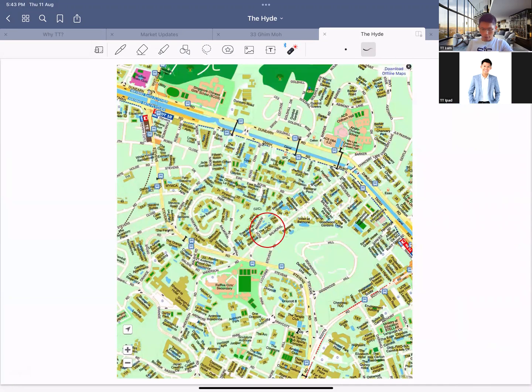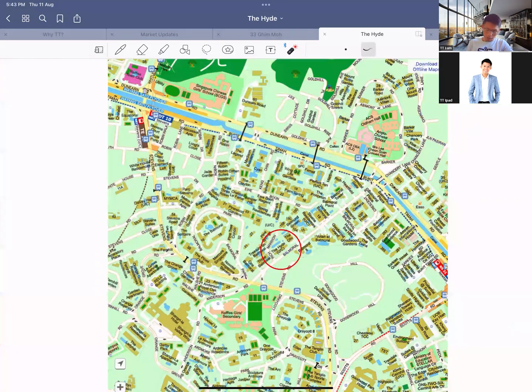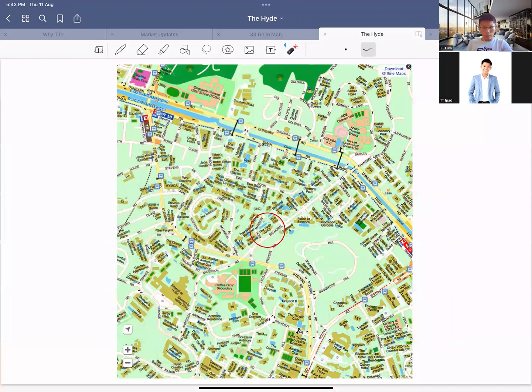For those of you who are not very clear about the Hyde's location, it is along Balmoral Road around here. As you can see from this picture alone, there's a lot of supply in the area, a lot of residential units and developments around here because of its popularity. But of course, with the high supply comes a little bit of an issue. Next time when you want to exit, how unique is your development? Is it going to have that kind of star factor for you to be able to exit comfortably?